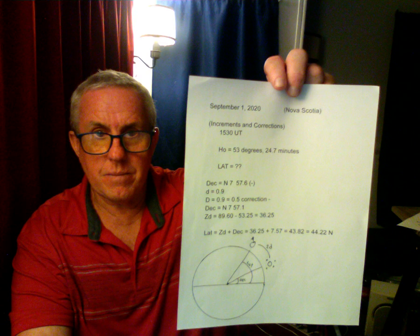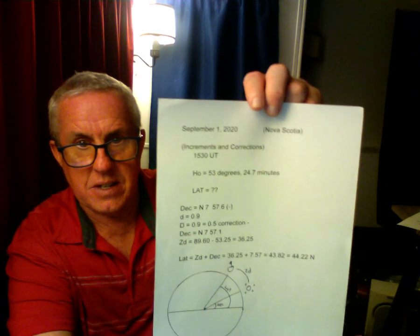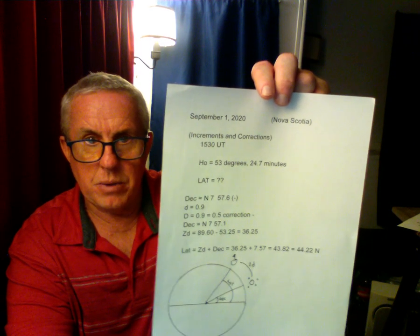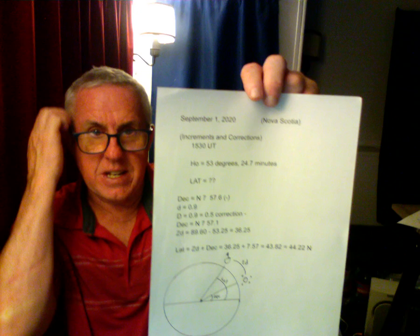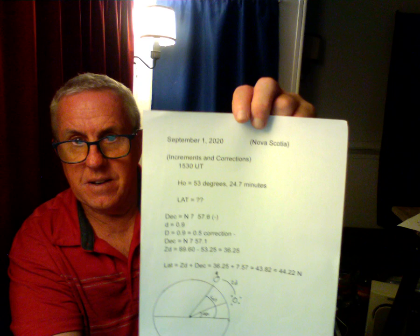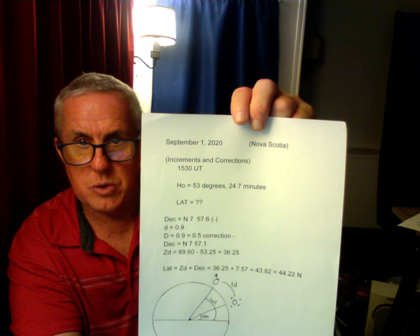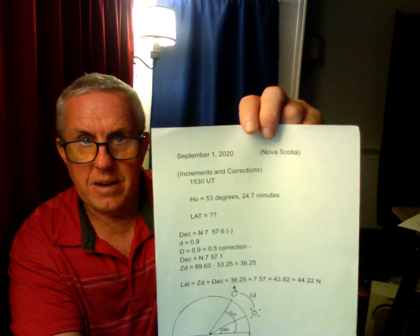So then we can diagram it, no problem. We have our latitude up here, we have the declination of the sun, and the zenith distance between the two. In this case, the latitude is going to be the declination plus the zenith distance. So we just add the two together. We have 36.25 for our zenith distance, which was, again, 89.60 minus 53.25 from here. That gave us 36.25, and we add the declination of 7 degrees 57 minutes, and that gives us 43.82. Of course, we can't go more than 60 minutes in a degree, so that's the same as 44 degrees 22 minutes north. And again, we said we were up by Nova Scotia, so yeah, that pans out. Once again, simple math.